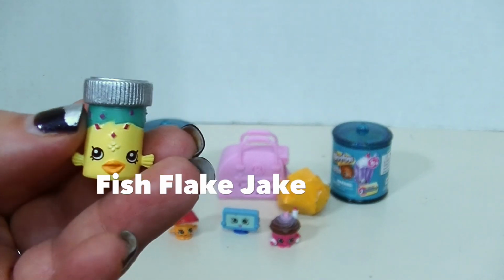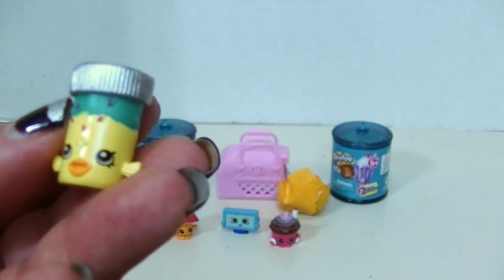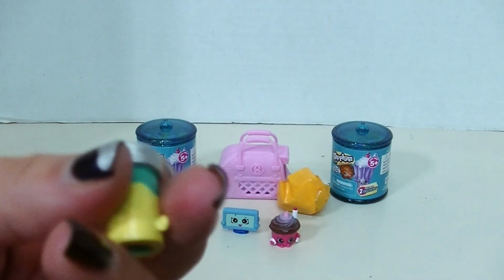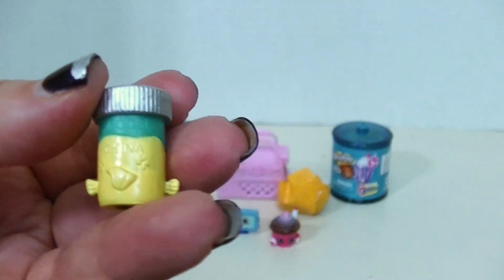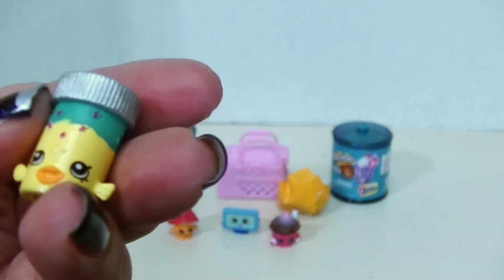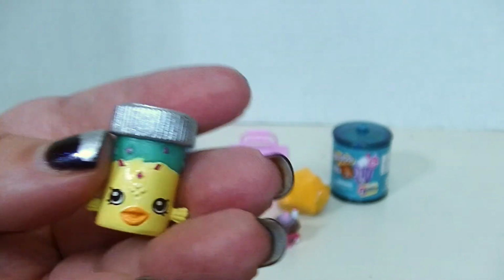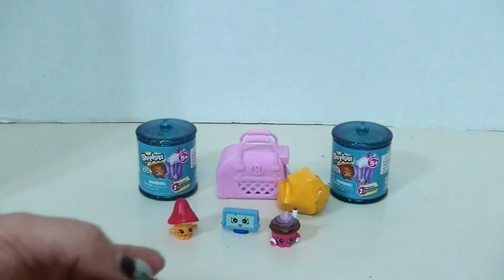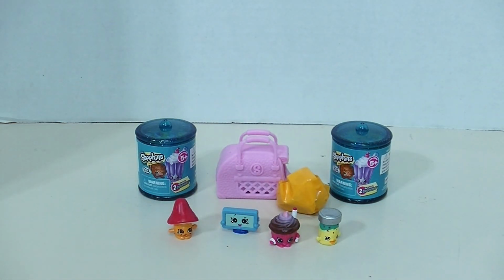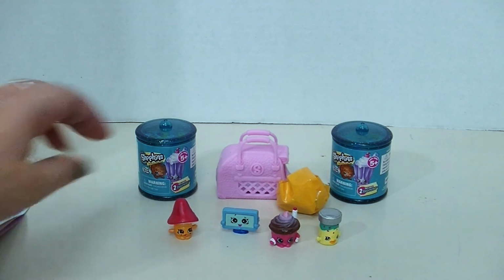That is surely different. Oh my goodness. So this one is pet food, but it looks, well, I guess it does look like a fish. There's the fish tail. At first I thought it was a little duck face, but it is a fish. It's got a fish tail. Oh, that's funny. And it's got little flakes. Very, very cute. That is adorable. And I don't have any of those. So that is really awesome. So right off the start, 4 new Shopkins.